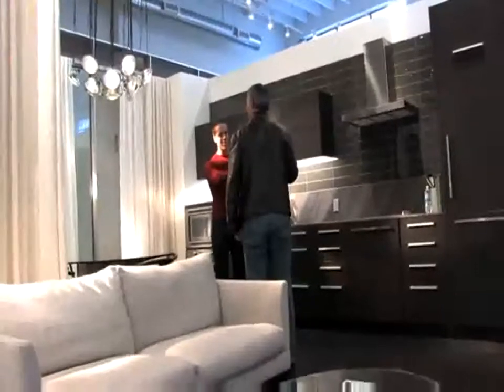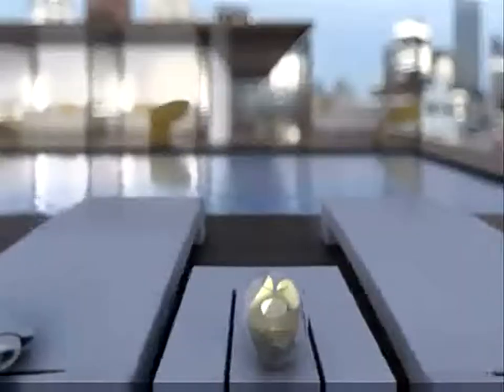Architecturally speaking, what are some things that people need to consider when buying a condo? Well, I think they should always take a look at how the architecture is relating to the city, relating to the context. They have to look at how timeless the design is. They have to look at the neighborhood.